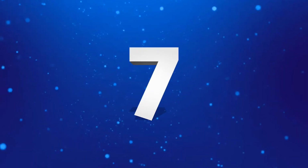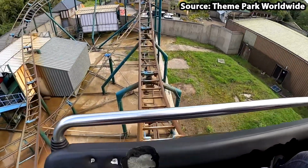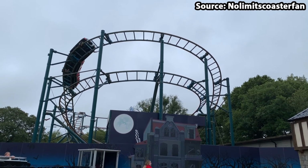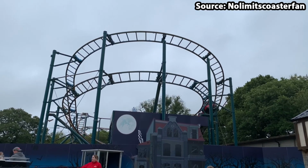It is time for our first roller coaster on the list, as for our number 7 position we have Creepy Crawler, and despite this ride being a little rough, it really does not bug me at all.